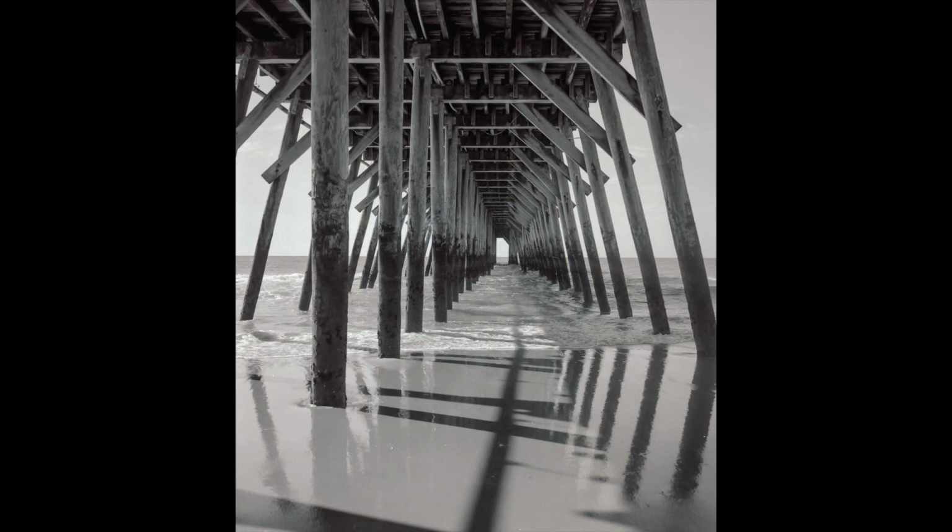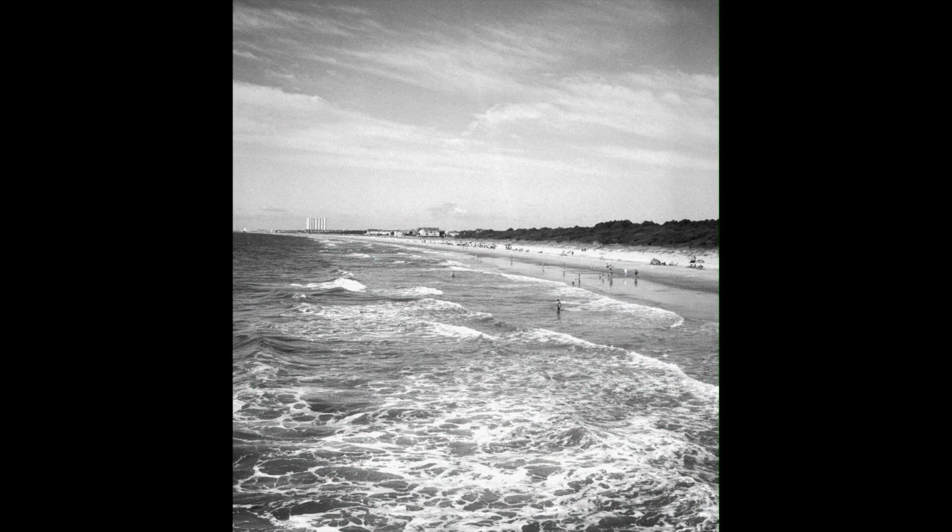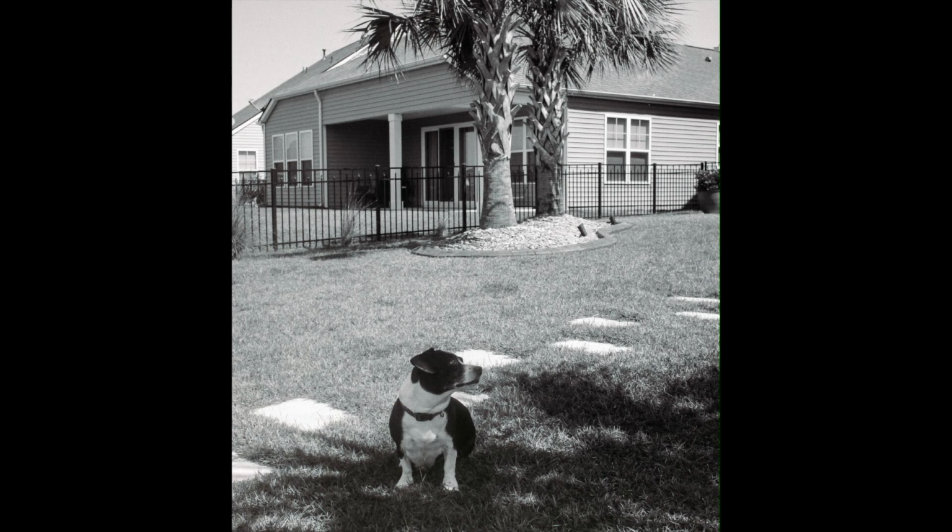Here are just a few images. This is one underneath the pier at Myrtle Beach State Park. This next one is also a view of the pier, but shooting through some grasses. You see people on the beach and you see the pier in the distance. This shot is from the top of the pier, which, you know, a lot of fishermen are up there fishing, and this is just shooting across along the coastline. And last but not least, I have to have a picture of my dog Patches in my backyard.